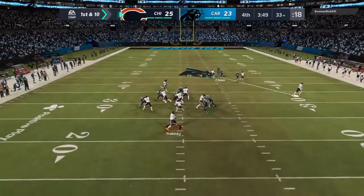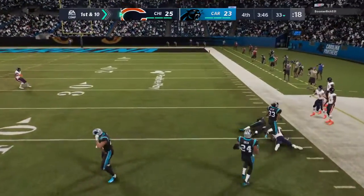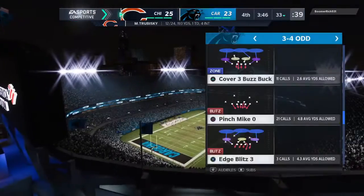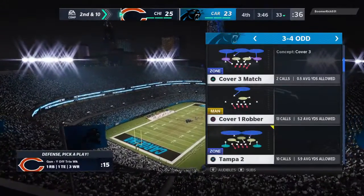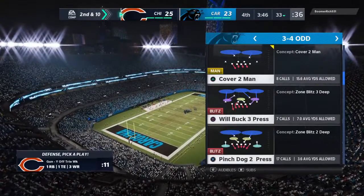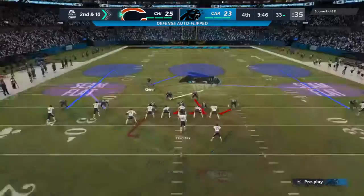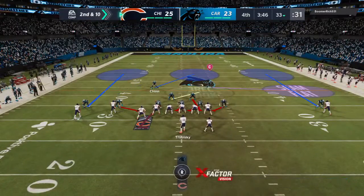On 1st and 10, it's Trubisky. And this will be incomplete. Physical play on the football there, and it's 2nd down. Well, so much for getting separation. No chance there. Locked down tight, forcing the incompletion on that attempt. 2nd and 10 from the 33-yard line.